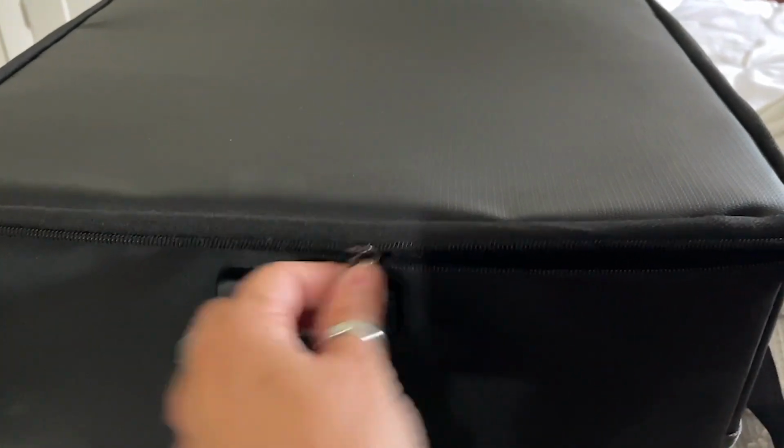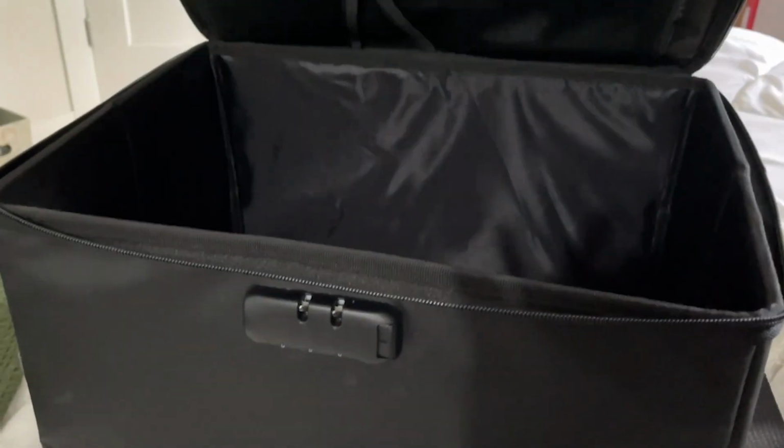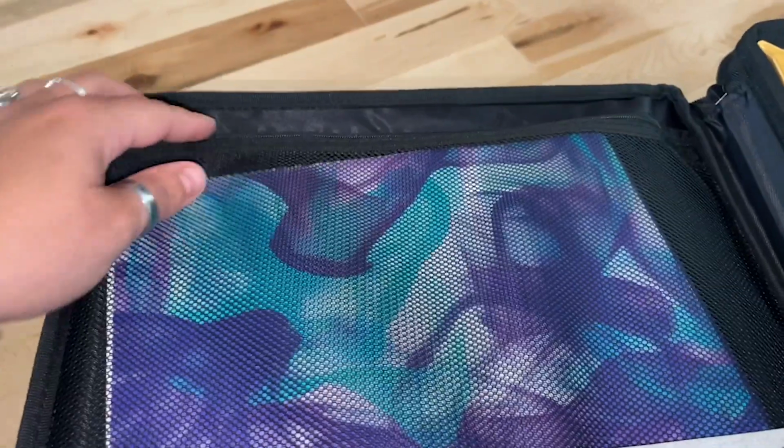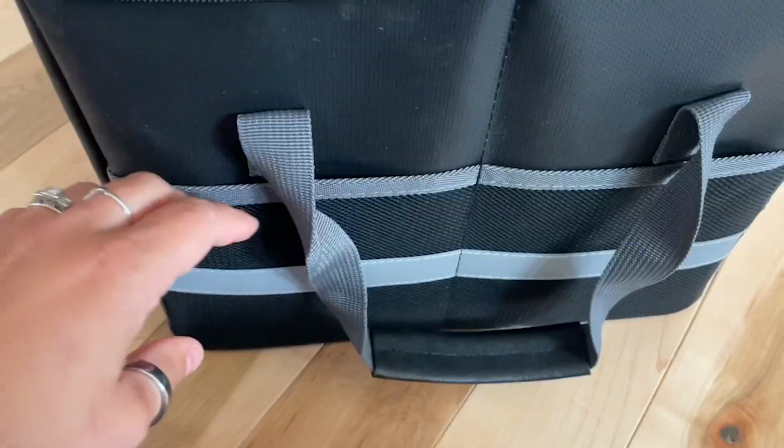Now check out the inside. You can see that the lid has all kinds of pockets. I love this. So I like to put my passports in here, any extra paperwork. There's the zippered spot. So lots of places to store your things away.